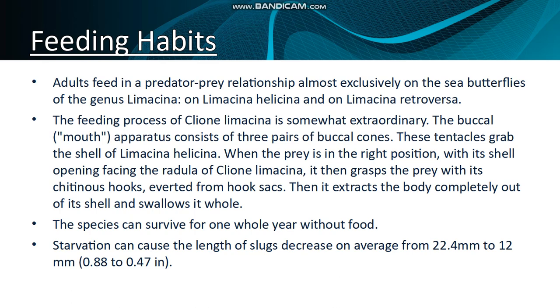When the prey is in the right position, with its shell opening facing the radula of Clione limacina, it then grabs the prey with its chitinous hooks everted from hook sacs. Then it extracts the body completely out of its shell and swallows it whole. That was rather revolting than interesting, I must say. But the interesting fact is the species can survive for one whole year without food. But starvation can cause the length of slugs to decrease on average from 22.4 millimeters to 12 millimeters.